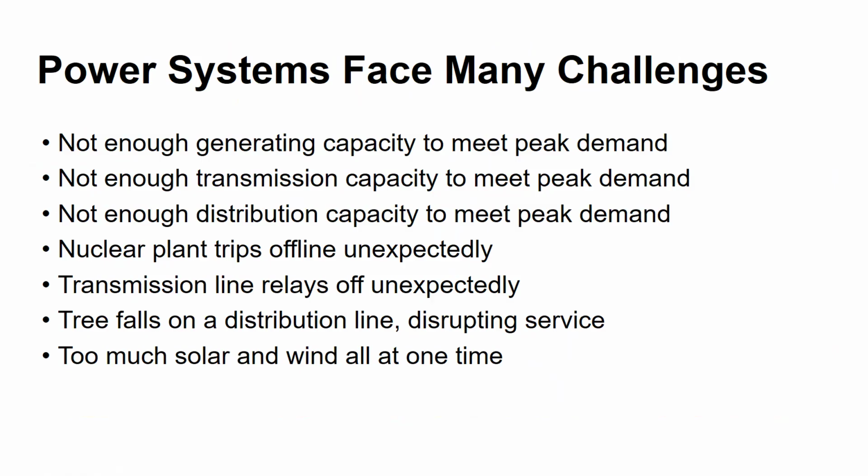Power systems face a lot of challenges. Sometimes there's not enough generating capacity to meet peak demand at the hottest or coldest hours of the day in the year. There's not enough transmission capacity at those peak times. There's not enough distribution capacity to get the power to each customer at peak times.